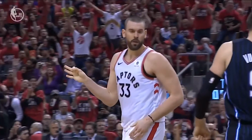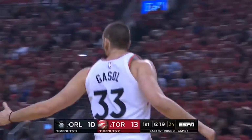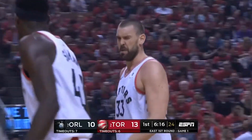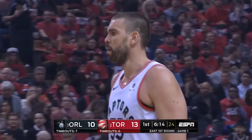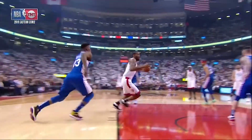If you missed my preview of this series from the other day, there were four main keys I pointed out. All of them had a significant impact on Game 1, just like I predicted. But none of them was more spot on than the fourth one. Kawhi Leonard.